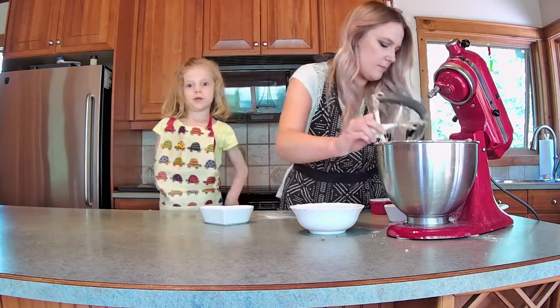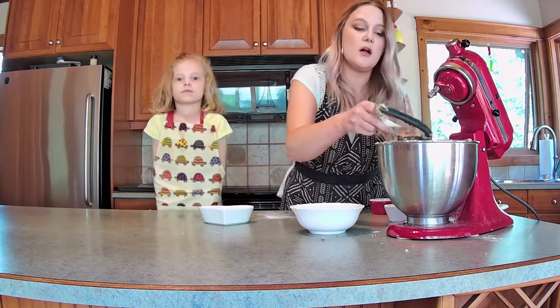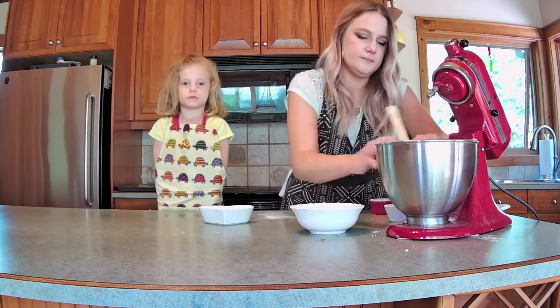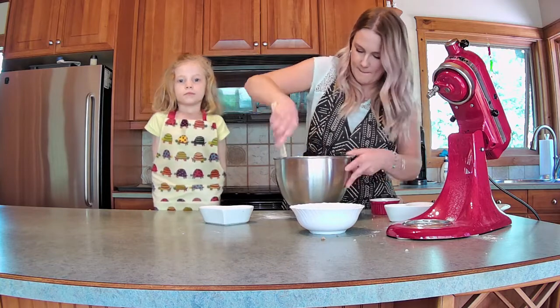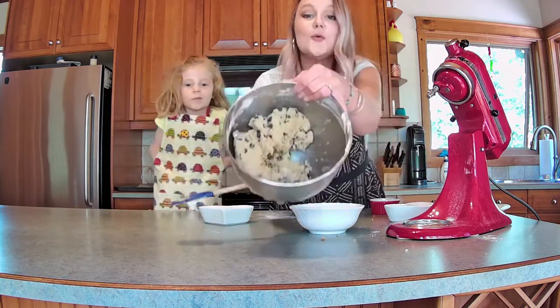There's a spider on it. We gotta make sure we get all the cookie dough off the spatula. All right, and there's our cookie dough all ready to go.